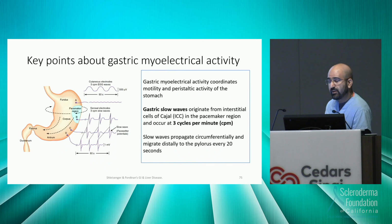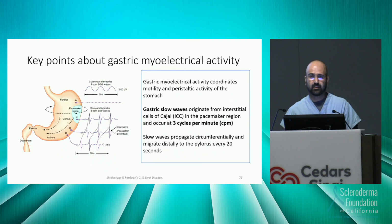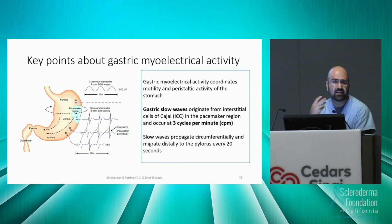And by the way, you see that all these motility tests, they're not like a 2-minute thing. So it has to be hours to days, right? Because GI tract has very long cycles. So to get a good sample of how your GI tract works, you need hours and days of data to get a sense of, okay, what's normal and whether you fall into the abnormal part or not.